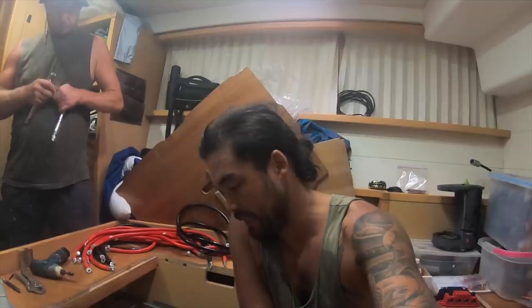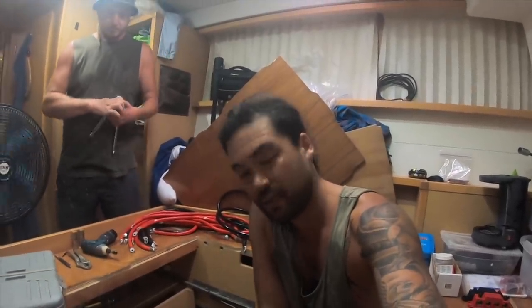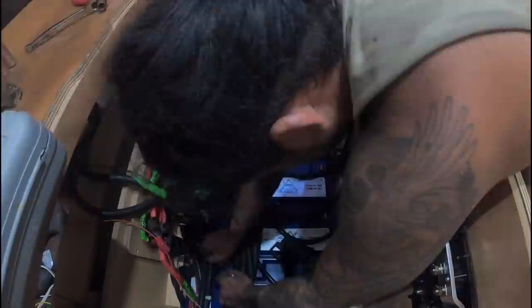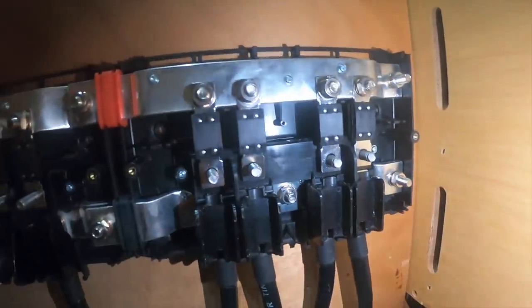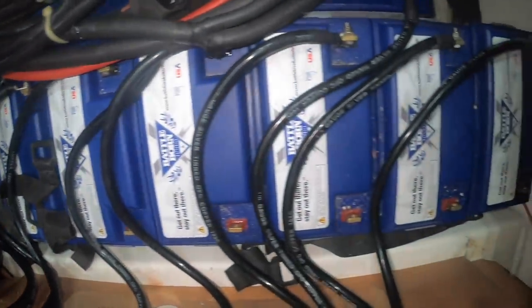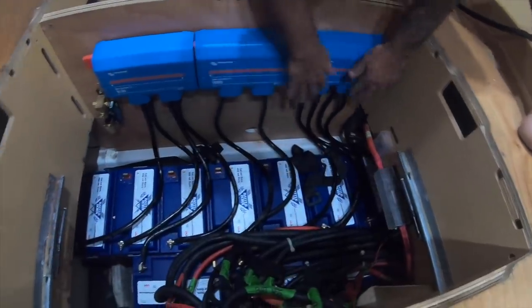Okay, we are ready to start hooking these batteries up. We're gonna start with the negatives. Boom, look at that shot. But look how good this is looking. All the negatives connected up. Positives tomorrow. So, that's enough for today. Progress.